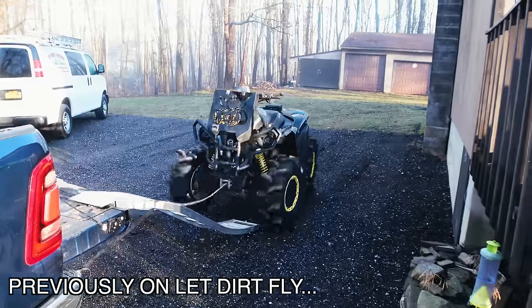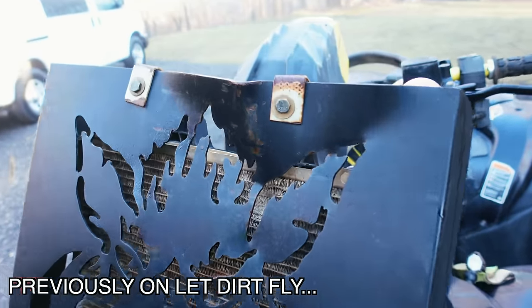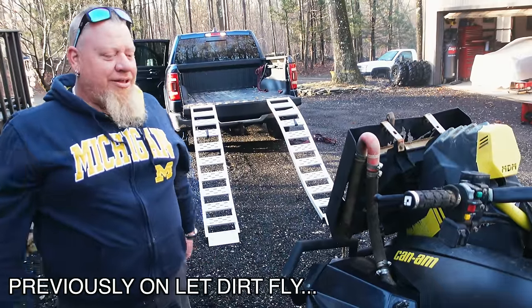This is going fine. Wow, what happened here? Winched in a little too far. I bought the worst Renegade on Marketplace.